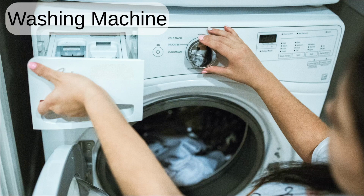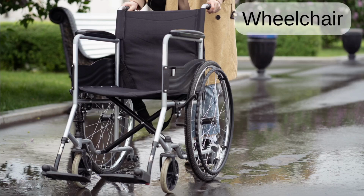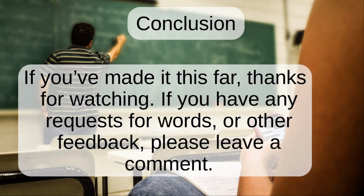Washing machine. The lady loads the washing machine with clothes and detergent before starting it. Wheelchair. After injuring my leg, someone brought me a wheelchair so I could still get around by myself.